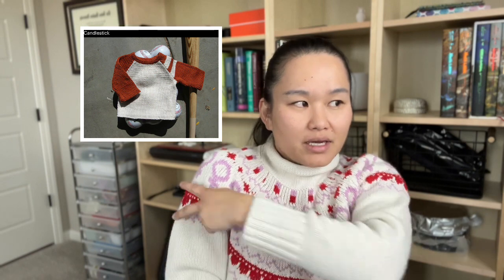Next, I have Candlestick, which is a kid sweater. It's a raglan with stripes here. It's kind of sporty, baseball-y, which my plan is to make in blue and gold because those are the colors of Berkeley, which is where I went to school, and also the Golden State Warriors, which is kind of our home basketball team. I'm not a big sports person. I call them the GSWs, which is not what anybody calls them.